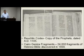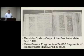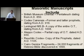Now, here's the list that I want to make sure you have of the Masoretic manuscripts that are the primary best ones, most of the evidence that we have. There's the British Museum Oriental, which is a copy of the Pentateuch dating from 850 AD. Then you've got Codex Cairoensis from Cairo. It's the former and latter prophets dating from 916 AD. Then you have the Leningrad Manuscript B. It's the one we showed earlier dating from 1008. This is the entire Old Testament, see? And that's what makes it so valuable.